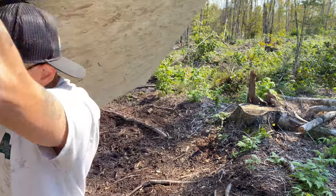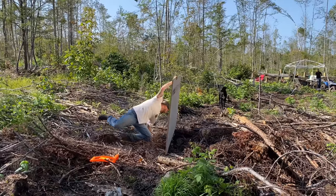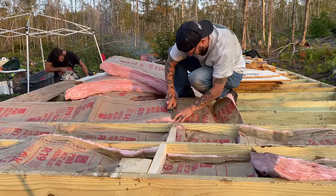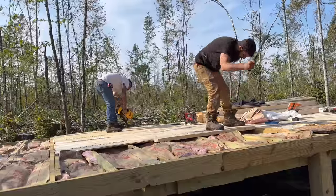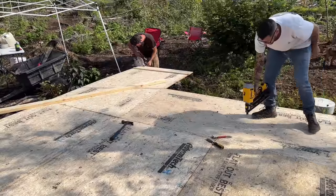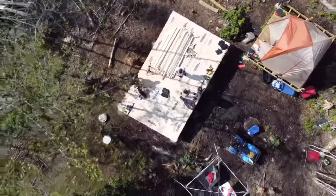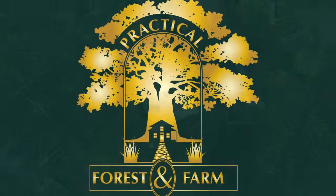Hi, my name is Joey, and welcome to our remote cabin build. This spring, we bought 30 acres of completely off-grid land in the deep north woods of Maine. We're trying to put a cabin up before the snow falls. This is my interpretation of the most effective, simple, and affordable cabin that I can build.